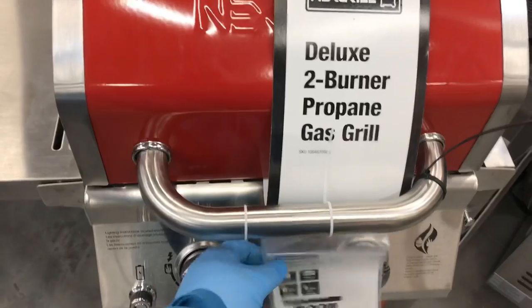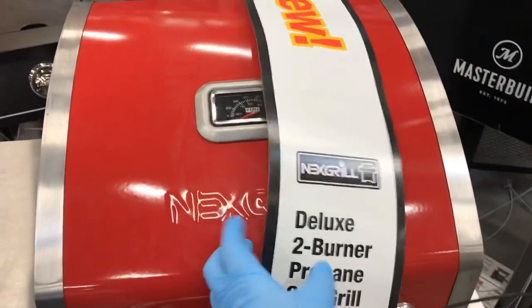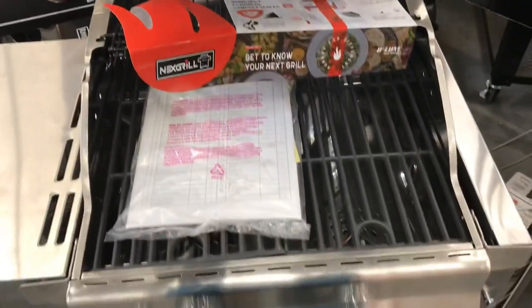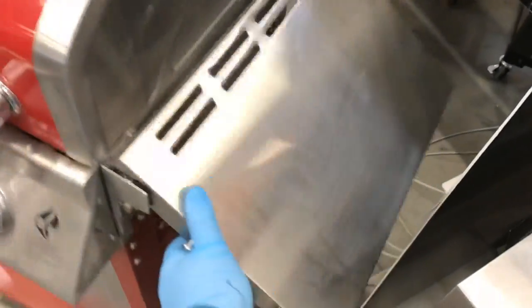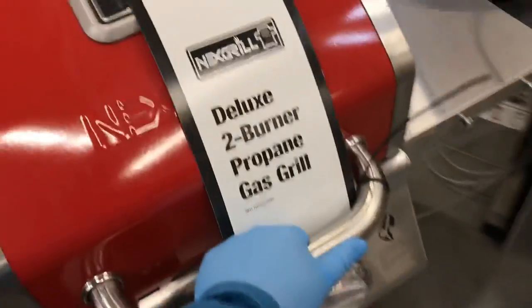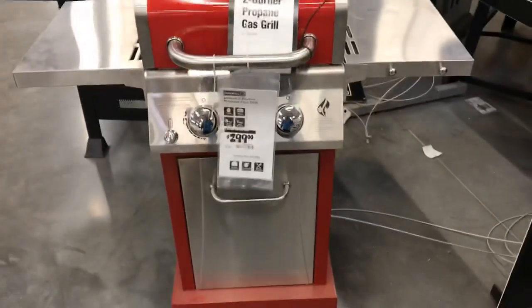Okay, $2.99. It's a cool looking one. It's red. It's got the temperature gauge. Not bad. And then this side will open up also. That's the way you gotta set these up so people can see it. It's pretty cool.